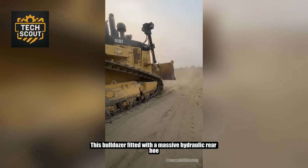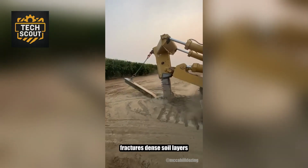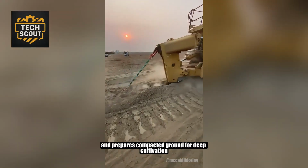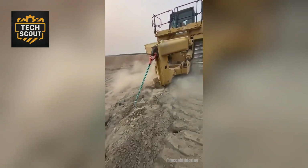This bulldozer, fitted with a massive hydraulic rear hoe, fractures dense soil layers. The attachment improves aeration and prepares compacted ground for deep cultivation.